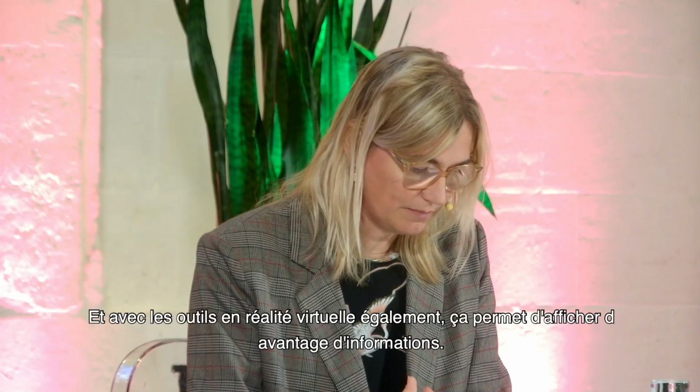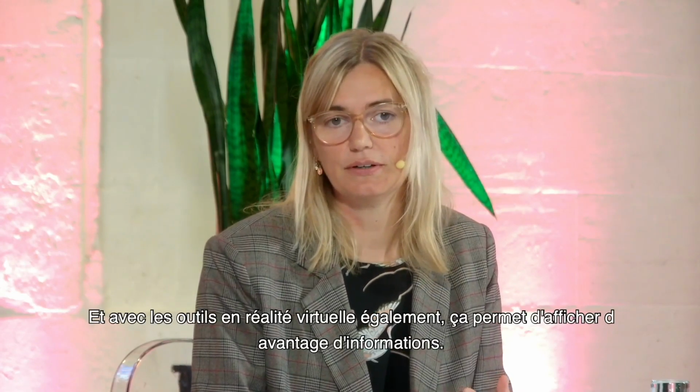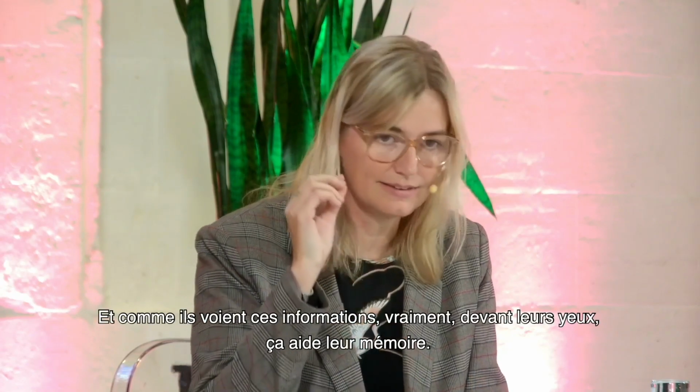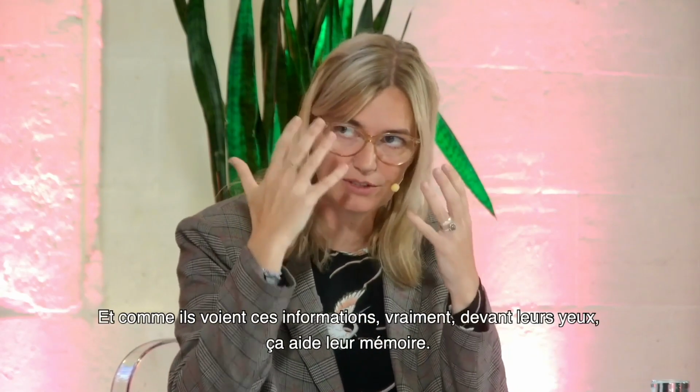Also, with the VR tools, you get additional insights. It's more extra information they get. And because they saw it once, they really remember it because they saw it visually.